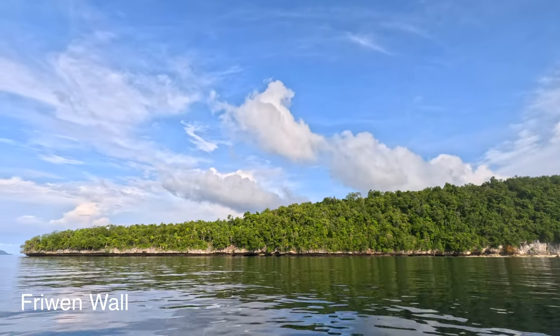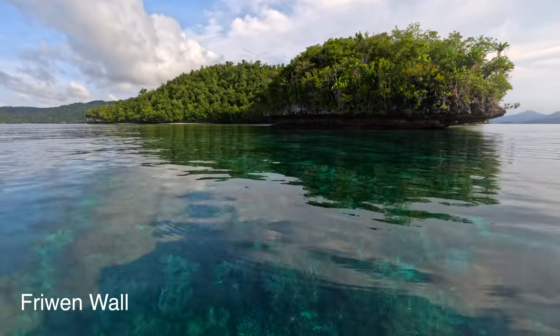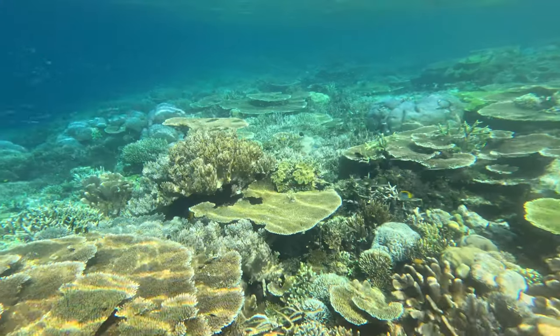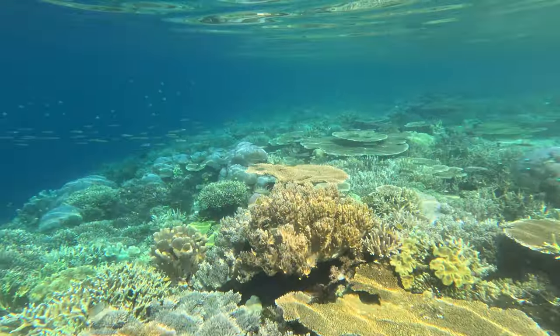Our first snorkel spot in Raja Ampat was Friwen Wall. This site features an impressive wall covered in colorful corals and is frequented by hundreds of fish species.